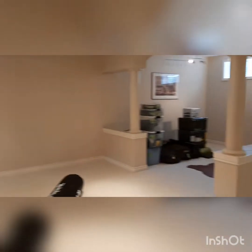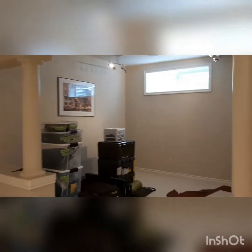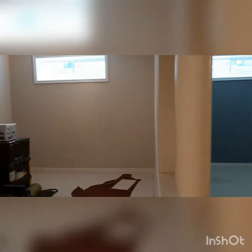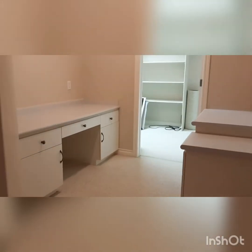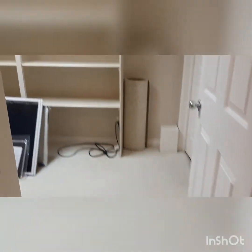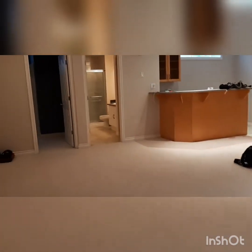And big rumpus room. Great place for exercise room or games room. And an additional bedroom, making that 5 bedrooms in total. Built-in cabinetry and a big storage area. Add to this the triple car garage and the location. This is a great home for everyone.